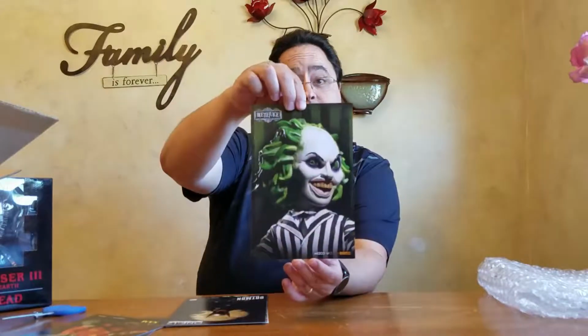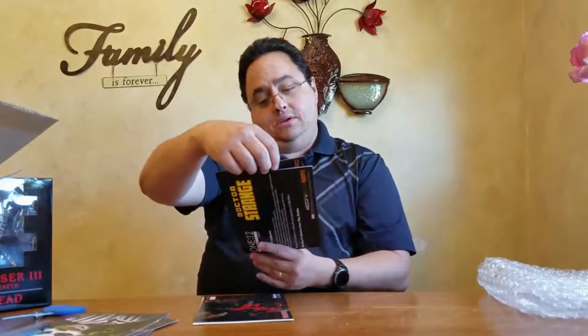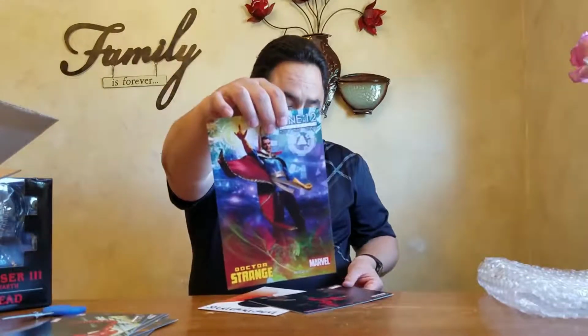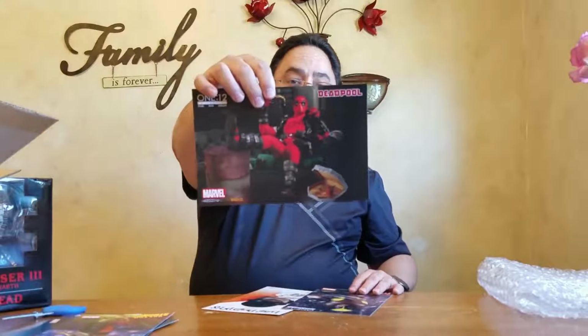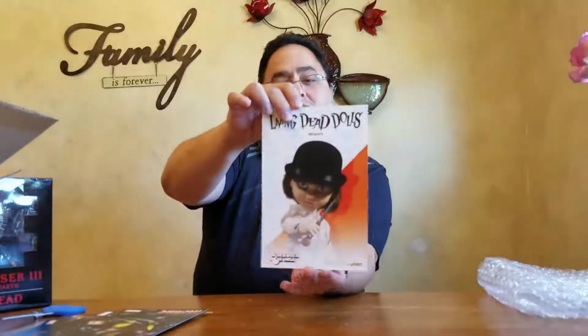And then the other ones that it has here, there's a Beetlejuice character that they have. There is a Batman Ascending Knight character that they have. There is a Spider-Man character. There is a Doctor Strange character. Ooh, this one's kind of cool. There's a Deadpool character, and he's actually got a piece of pizza that he's kicking back with. That one's kind of cool. I might have to look up that one. And there's a Wolverine. And then there is a Clockwork Orange.